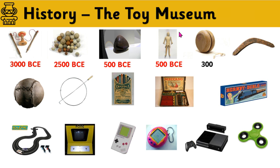They came over about 300 years ago. They first started being used a lot in Europe, and actually yo-yos were very popular in Germany about 200 or 300 years ago. The boomerang started out as a weapon. We have scientific evidence to show us that 800 years ago, boomerangs were being used as weapons in Australia. They weren't used as toys then, but they were used for hunting.